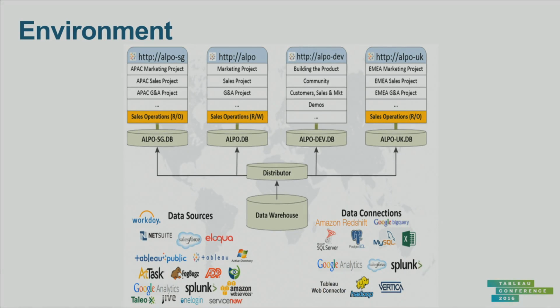Right? So here's Alpo A. This is our primary one. If you're going to ask anyone what they connect to, it's Alpo. Alpo Dev, again, we let them do whatever they want, and we go forward that way. Alpo UK and Alpo SG are the ones that those offices in EMEA and Asia Pacific use on a regular basis.